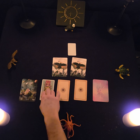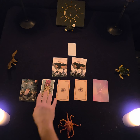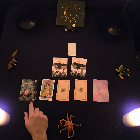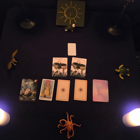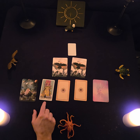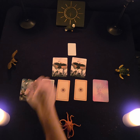I just flipped that one over there, if you'll notice. This is the Queen of Wands. The Queen of Wands suggests intuitive alignment of our passions, which also now gives more weight to this Gravity card, no pun intended, that we want to stay grounded so that we can properly assert ourselves, whatever this path is going to be. Let's look at the next one.